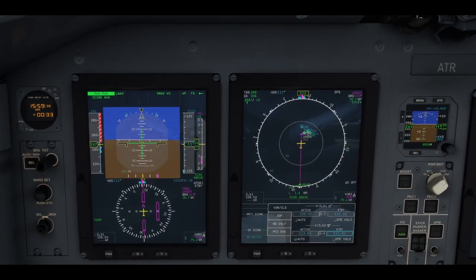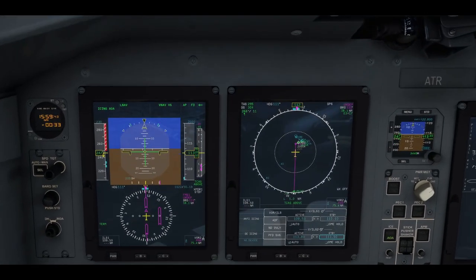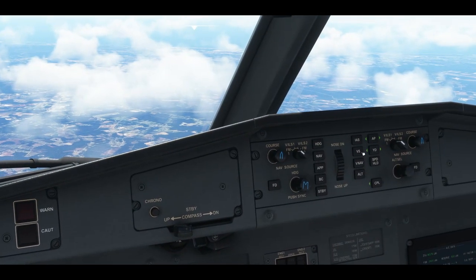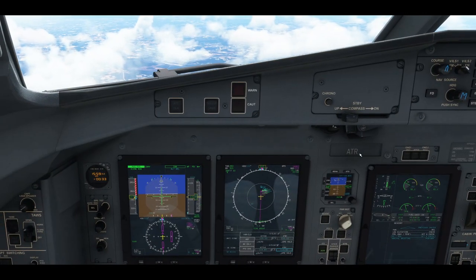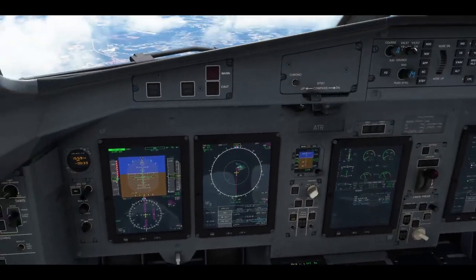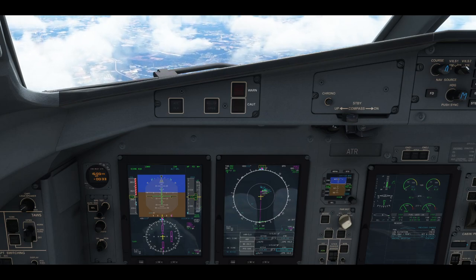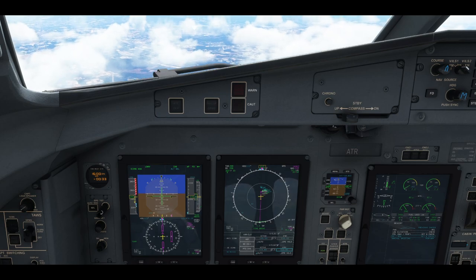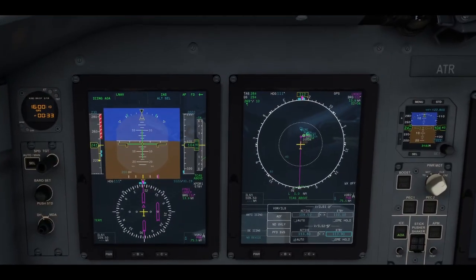Speed's creeping up on us here. We're going to pull it back just a little bit more. I think what I'm going to do is now go off of VNAV and go to indicated airspeed. Pulled the throttles back to idle, and the plane should pitch for 220 if I set it to 220 or 230 knots. Speed's coming back.